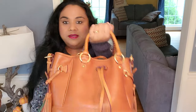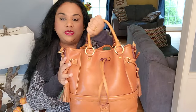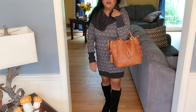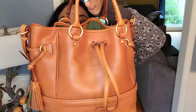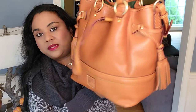Next up, one of my favorite fall bags is the Dooney and Bourke Buckley satchel, bucket bag. It's not really a satchel, it's more a bucket bag. I have tons of reviews of this bag in black and brown. For fall, I pulled out the brown one for now, the Dooney and Bourke Buckley. I'm trying not to make this video too long.